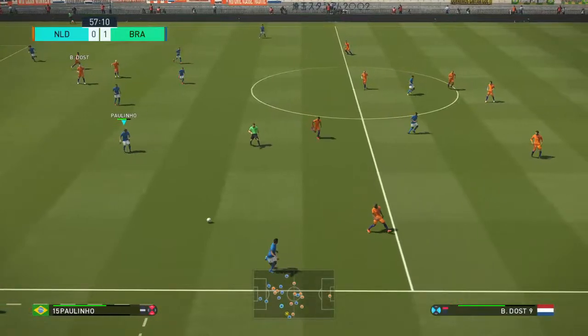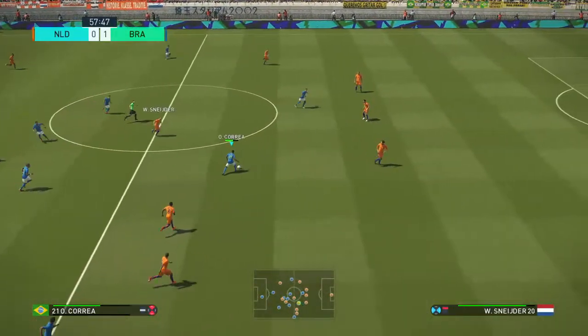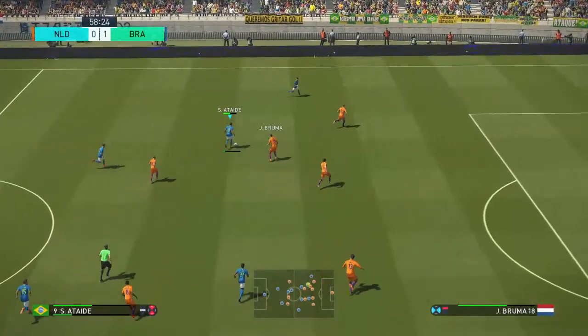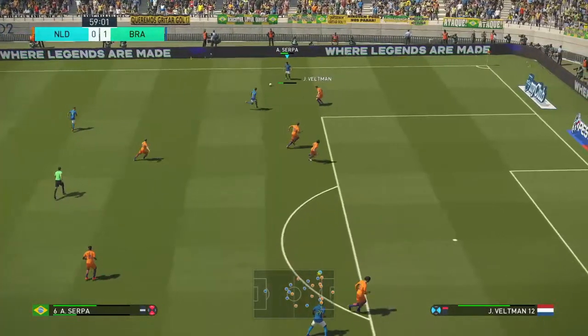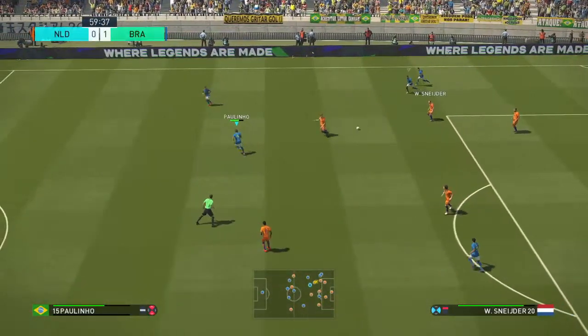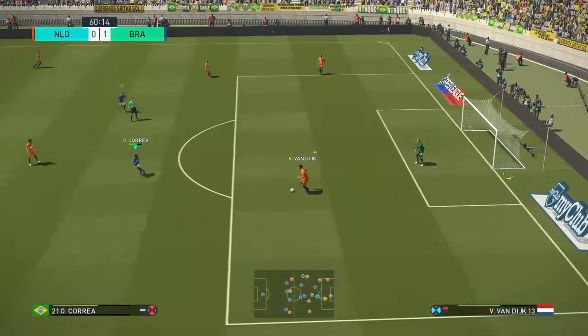Marquinhos goes looking. Paulinho. The Netherlands keeping their men at arm's length here. Yeah, I just think it's a conservative move to deny runners the opportunity of going beyond that rear guard. Beltman cuts it out. Strong challenge, but well within the laws.